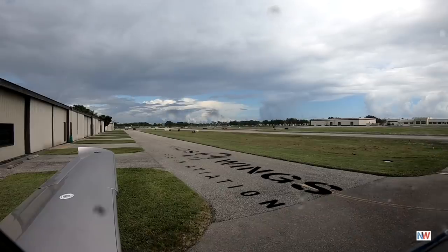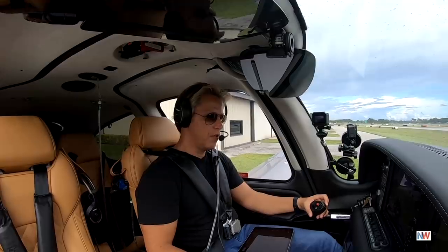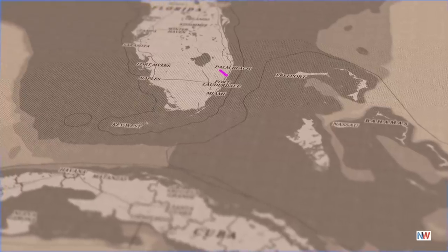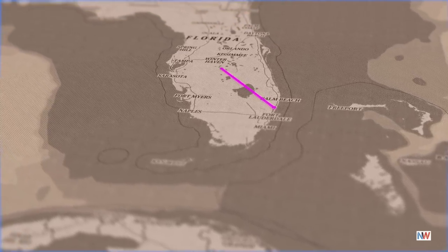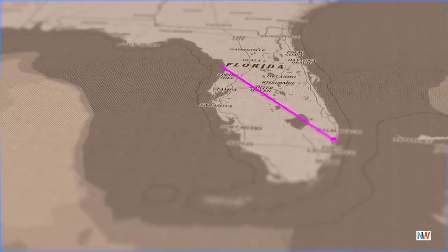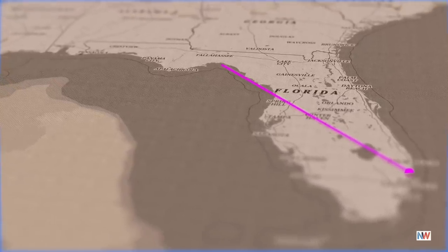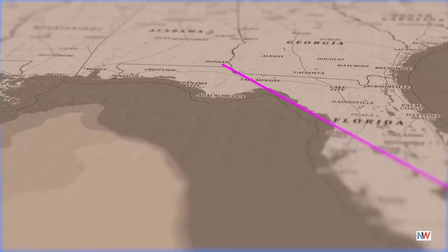Boca Ground, good afternoon, Sirius November 122 Sierra Zulu, looking to pick up IFR to 7-1 Juliet Airport. Sirius 122 Sierra Zulu, Boca Ground, you're cleared to 7-1 Juliet Airport via radar vectors. After departure, climb and maintain 2000, expect 16000 ten minutes after. Departure frequency is 125.2 and squawk 6631.